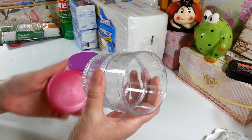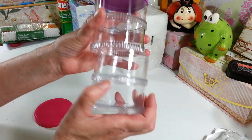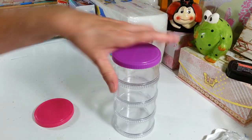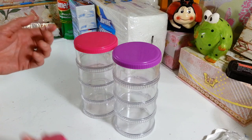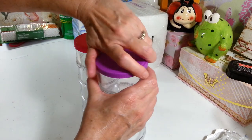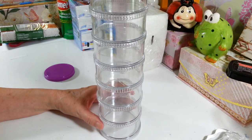You can take the top off of this one, and then this bottom one unscrews so you can store something in it. And what I love, love, love about these is you can put them together. So you could stack this up as high as you wanted to and have different little embellishments inside. I have two of them now. I got purple and pink, and you won't need the second lid, but I figured this would be a great space saver. I could just stack these up as high as I want and tuck them away on my other shelf.